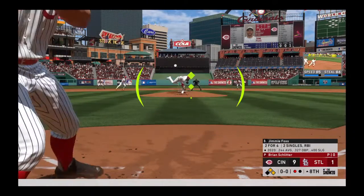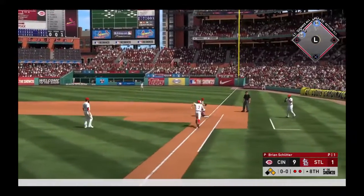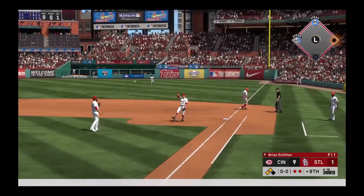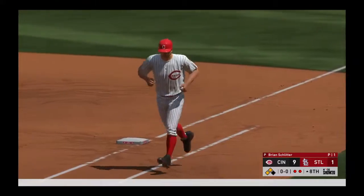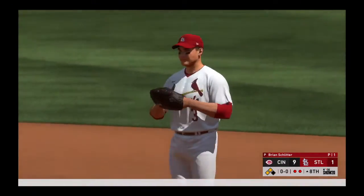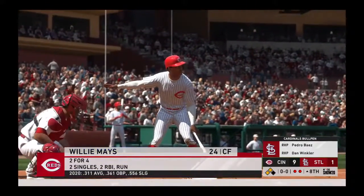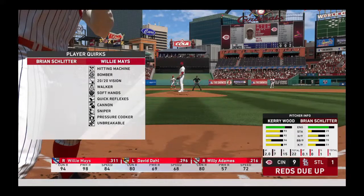Standing in now, Jimmy Fox. And a leaping effort, but it's off his glove. And he'll take it to the bag himself for the out. The center fielder, number 24, Willie Mays. So now it'll be the 4-hole hitter, Willie Mays. It was a flyout for him in his last trip.